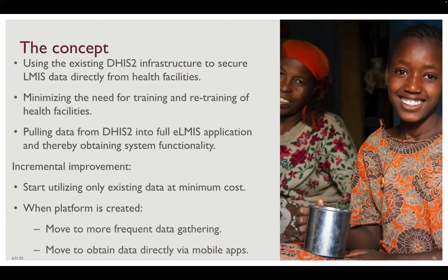And after that, to go into incremental improvement, because it's pretty obvious that the moment you make it work, you could start working with the frequency, for instance, maybe go from monthly to weekly. You could do various things. You could also give the workers an app, like this thing George showed. There are a number of possibilities the moment we get started.